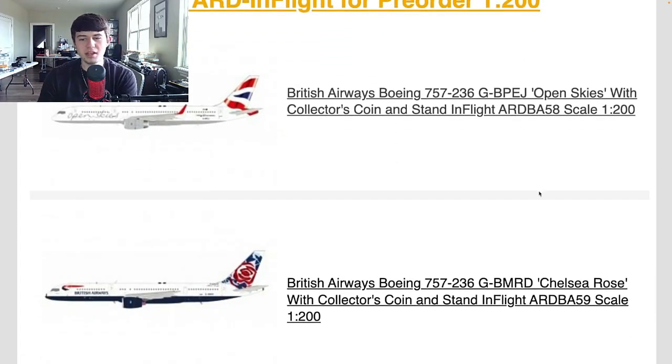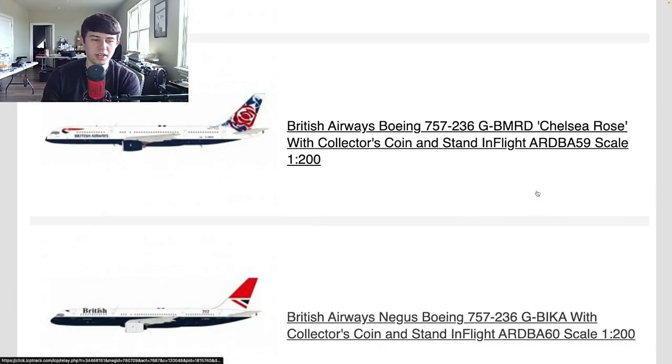And following that, we have another Utopia. This is going to be Chelsea Rose for the British Airways 757-200 Golf Bravo Mike Romeo Delta. NG and Gemini, I think, have both done this, so glad to see Chelsea Rose. I think it looks really good. They have a 777 with that one, and of course the 757 right here, so glad to get to see that in a beautiful looking airplane. British Airways getting some love. Here's some more of it right here.